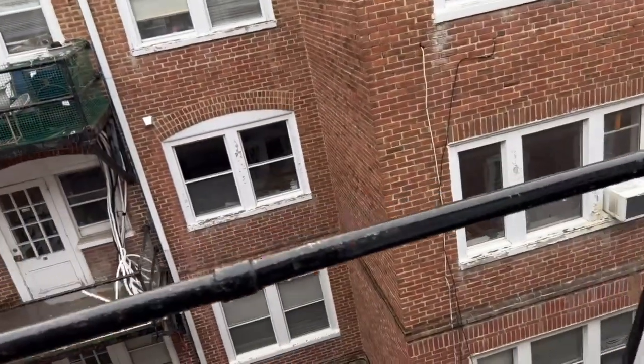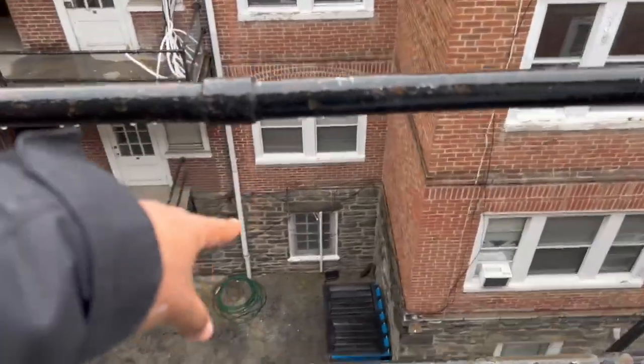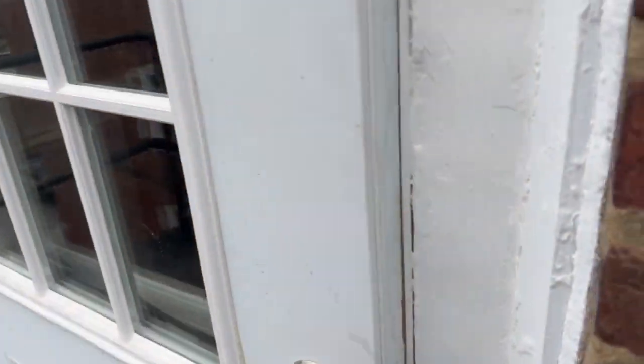When you take your trash out, you have a dumpster there, and you take these fire stairs. It will take you down to the basement, to the first floor where those dumpsters are. And it is also a fire exit. So this is the kitchen.